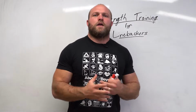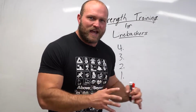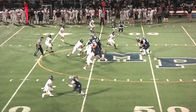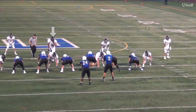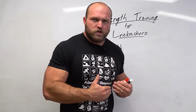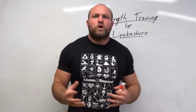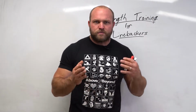And if we can think about that position in general, it's essentially the quarterback for the entire defense. It's one of the hardest positions on the gridiron to play. There's so many moving facets going on. There's so many different factors that go into being a successful linebacker. And if we don't do a good job of training linebackers in the weight room, on the field, with sprint mechanics, then we're going to fail in developing the best possible linebacker.